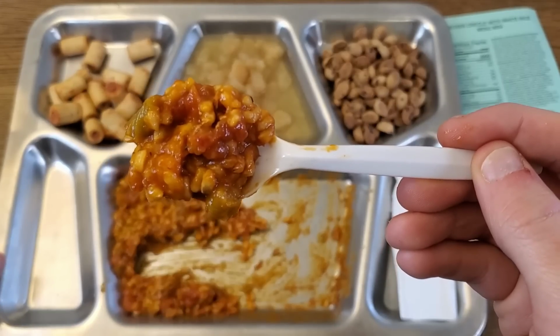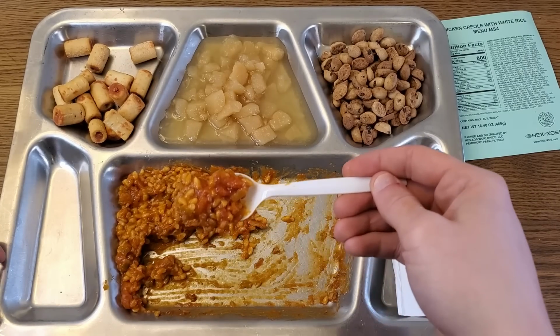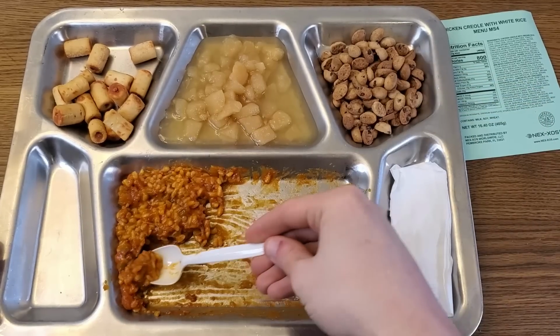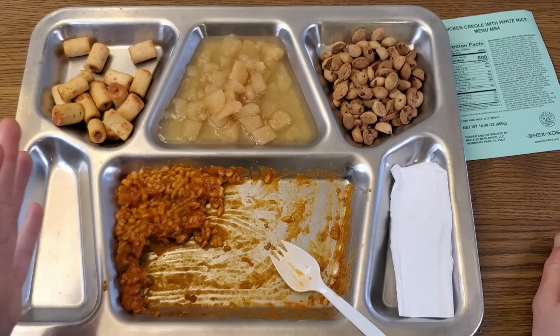Let's try another big bite with salt and pepper. The salt certainly helped a lot. It livened up a lot of the other flavors, made them pop a little bit more, without a doubt an improvement. Flavor-wise, this is nothing mind-blowing. I wouldn't even say it's good, but it's passable.